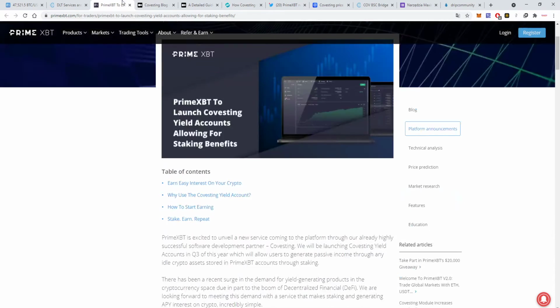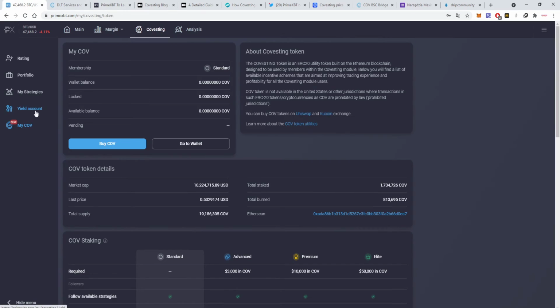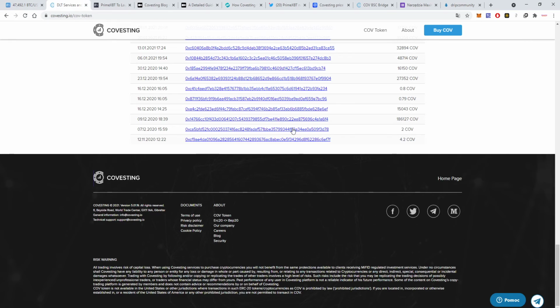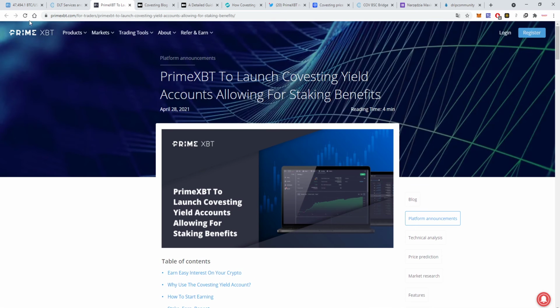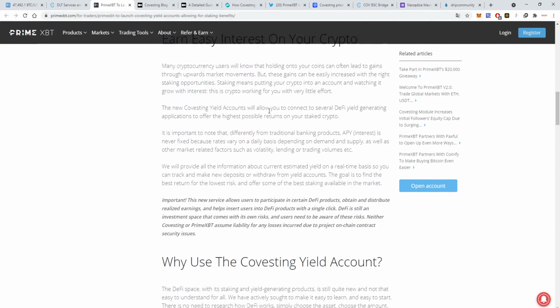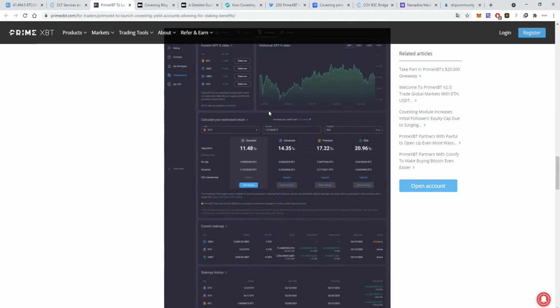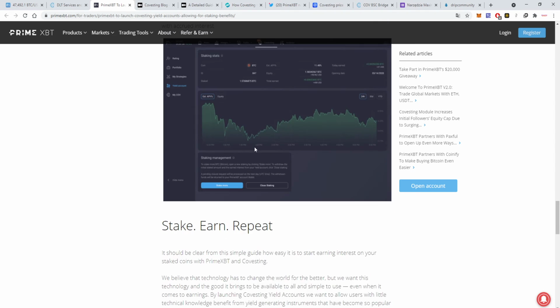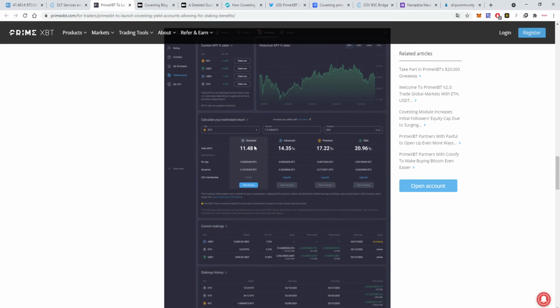Also, they want to launch this yield account. It will be launched in the Q3 of 2021. Right now you can join the waiting list, but you can see a preview if you find the PrimeXBT section for traders. You'll see an article that will show you how it will work, and some screenshots preview of this staking option, up to 35% per year, they say. So this possibility will be open soon.